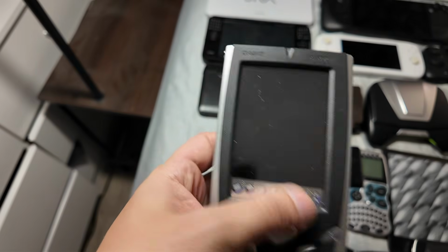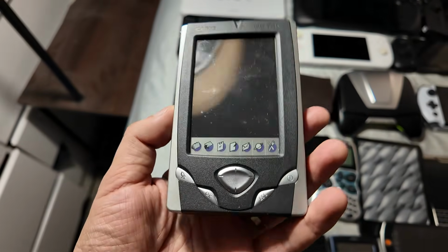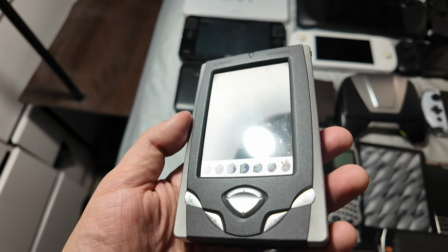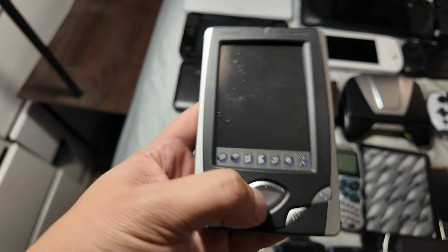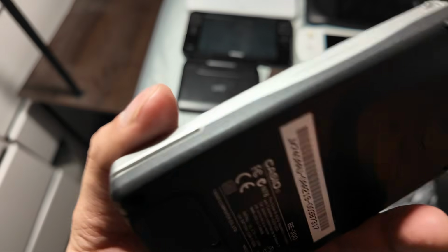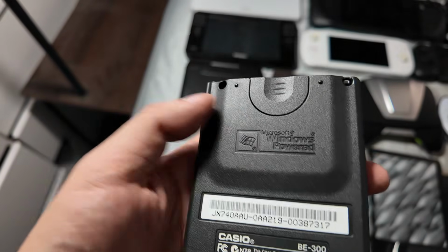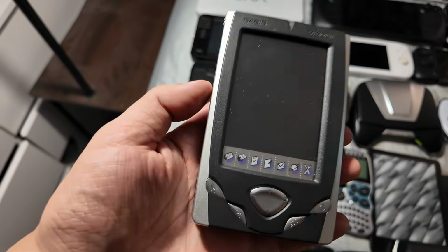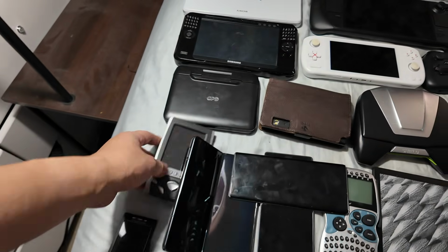But I used this a lot back in the day. Yes, I was one of the cool kids in my class who used a PDA when I was in grade 8. I know that's kind of silly, but I was in grade 8 or grade 9, high school, when I was using this. Man, yeah, Windows powered, but it's actually customized Windows CE. But yeah, the Cassiopeia B300 from 2003. I have good memories with that.